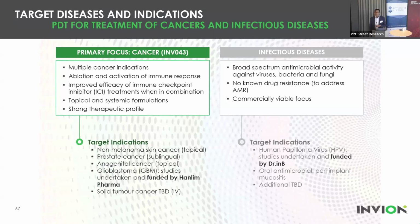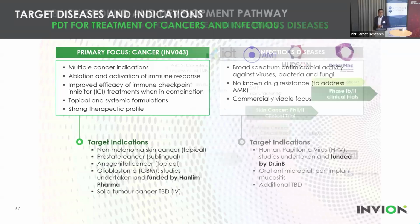As mentioned, our primary focus is in cancer, and I'll spend most of today's talk in that area. We've already got results from the prostate cancer phase 2 trial, an investigator-led trial I'll go through. We're in the process of recruiting for non-melanoma skin cancer, and we're working on an anogenital cancer trial with Peter Mac, which hopefully in the coming year or so we can start kicking off. And we're looking at a couple of other areas as well. And if we have time, I'll talk about some of the infectious disease work we're doing.